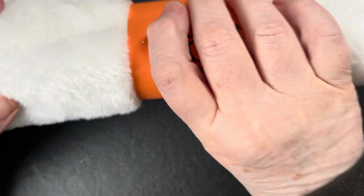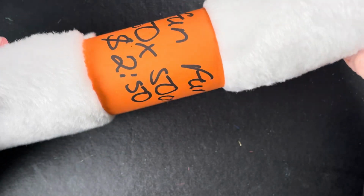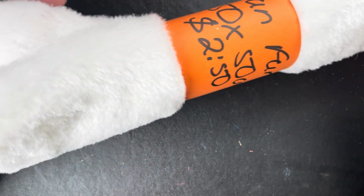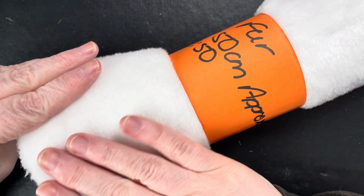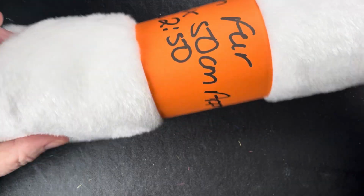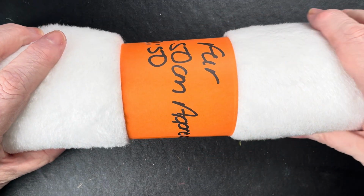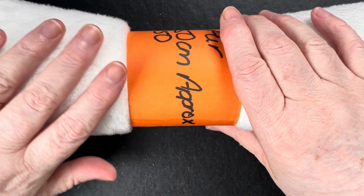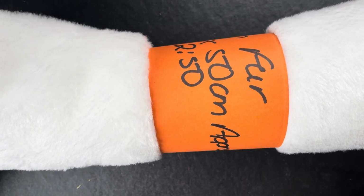Another thing I got, which I'm really excited about, is this piece of fur. It's 50 by 50 centimeters. It was $2.50, but it's so soft, and I thought maybe I can use my Inktense on it and color it up. I walked past the shelf, had a look, and thought, oh, I don't know about that. And the next thing I knew, it was in my arms. I feel it jumped off the shelf and into my arms when I wasn't looking. It's just so cool. So you'll see this as I go to colour it with my Inktense later on. Very exciting.